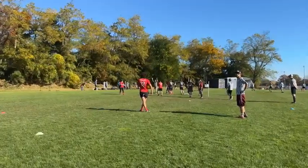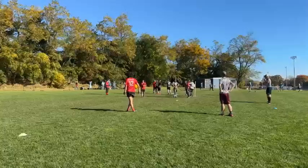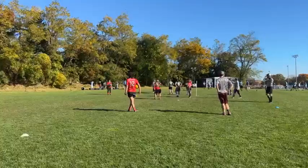Time, please. 12 minutes. Dak, you're coming right now for Logan. Logan, you're good. Yeah, you're going. Donahue coming out. Amazing goal right there.